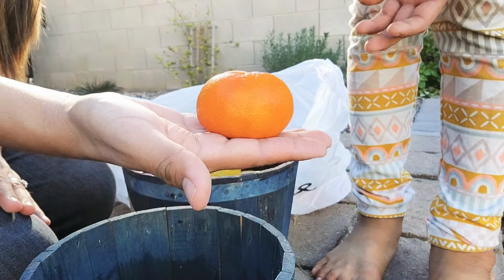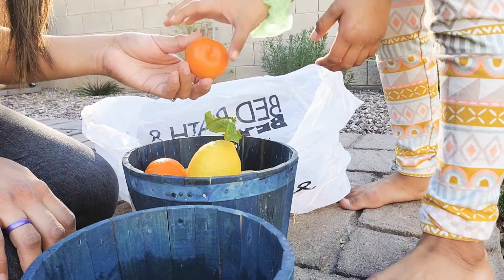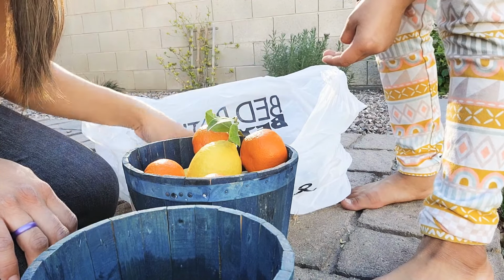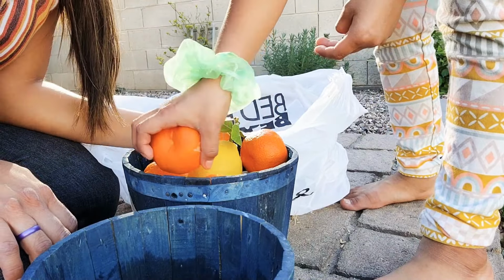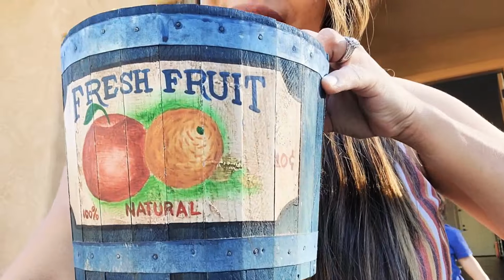Pretty. And it's the perfect size. It looks like a baby pumpkin. Yeah, you can put this one in there. Unfortunately, some of them went bad. I think this one's on the border. This one's good. So, hey guys, we do have a couple of fruits. I really like this. It's very, very cute.